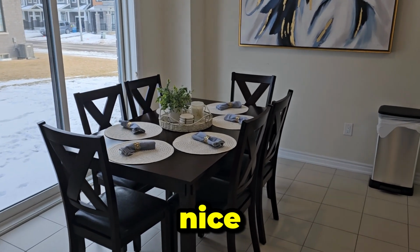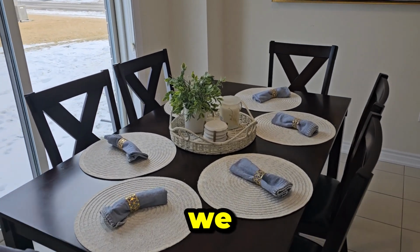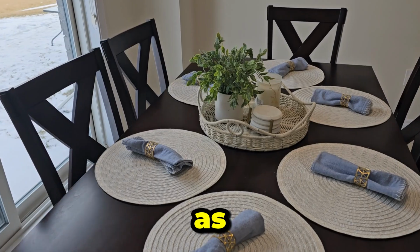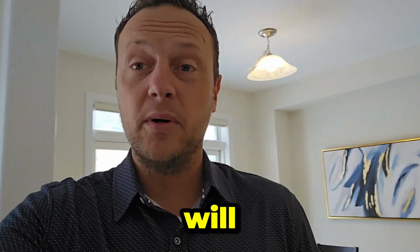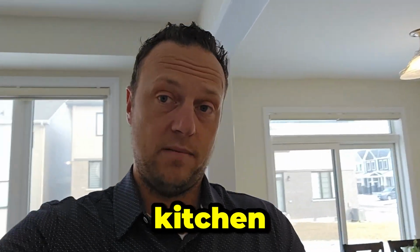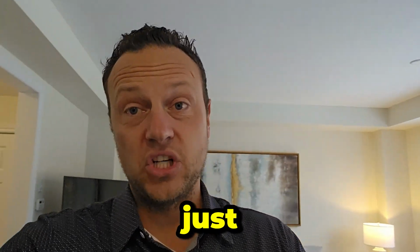You want to have a nice dining room table so people can feel like they're at home. Make sure you stage it nice. We spend quite a bit of money on our staging, as you can tell, but guess what? It makes it stand out. Now, believe it or not, one area where we will spend quite a bit of money is in the kitchen. And we typically will spend about $1,500 to $2,000 just on kitchen stuff.